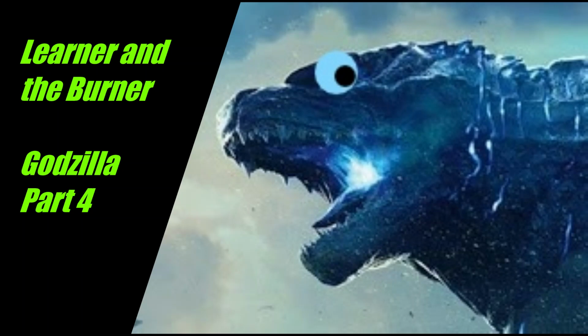Anti-nuclear bacteria. Yes, at the beginning they were trying to make anti-nuclear bacteria. What, to get Godzilla sick? Yeah, to combat Godzilla with it. Their techno babble is pretty hard to follow. Like in Star Trek, you know? The warp coil is going into overdrive. I'm like, come on.